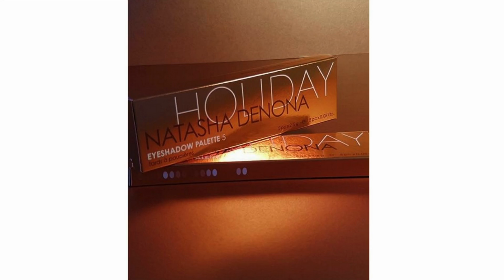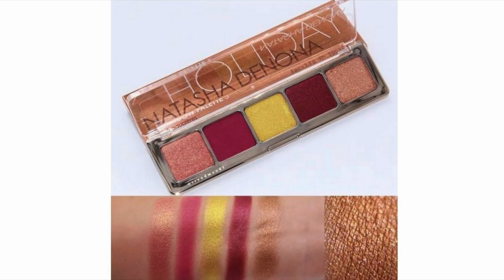Cool. Natasha Denona. Let's talk about the palettes. On Friday, we talked about how they were sneak peeking holiday palettes. There are 2 five-pan palettes, and we have now seen them. There is Joya, which has 5 colours. It looks like 1 matte and 4 shimmers. You've got a peachy pink, a really bright, vibrant pink, a bright, shimmery yellow, a raspberry colour, and a gold that has pink reflex in it.